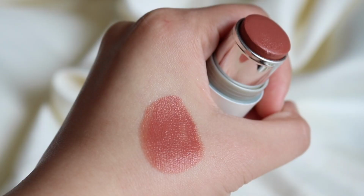And then this one, I've actually only tried once, so don't take it as a strong recommendation. But the one time that I did use it, I really did like it. This is the multi-stick, and I have it in the shade Ladybird. You can use this as a blush, and you can also use it on your lips as well. I love these multi-purpose products. I used it as a blush, and I didn't find it to be patchy or anything. That is my fear with cream blushes, is patchiness, because a lot of cream blushes on my skin are always patchy, but this was not.